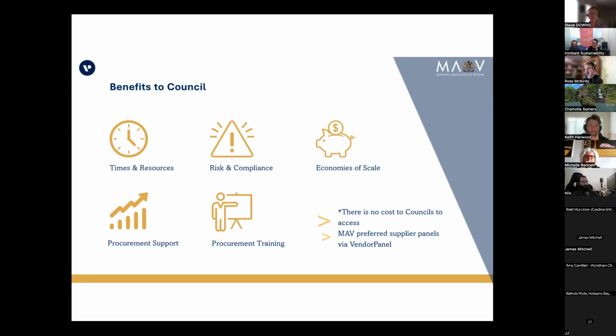So the beauty of going through our contracts is that when you put your business case forward to your directors or even the procurement area, they know it's the MAV contract, and it's straight away a tick, because we've done all the work up and beyond that you would need to do. So you can actually buy in confidence knowing that you're buying from an MAV contract. Also, you have the support as well, because the head of agreement lies with the MAV.